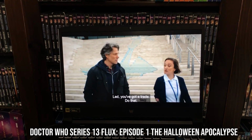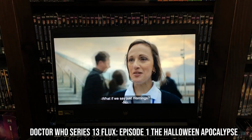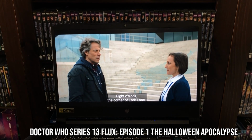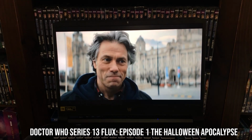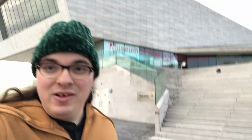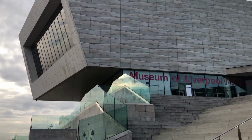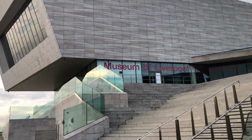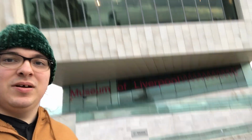This building is absolutely stunning. It was so cool to be able to go and see the steps that they walked down and to be in the exact same spot, and it was just absolutely amazing. And then they discussed their date/not date that they're going to go on. So here I am at the Museum of Liverpool behind me, and these are the steps where they filmed. It is absolutely incredible to be here. This is where in the show Diane works, and where Dan meets up with her.